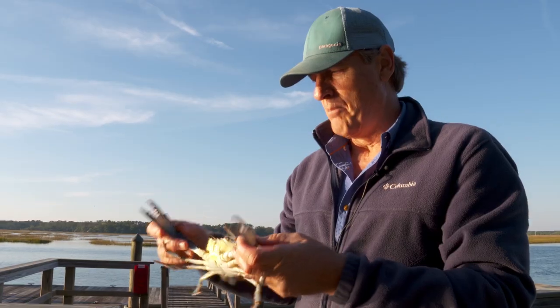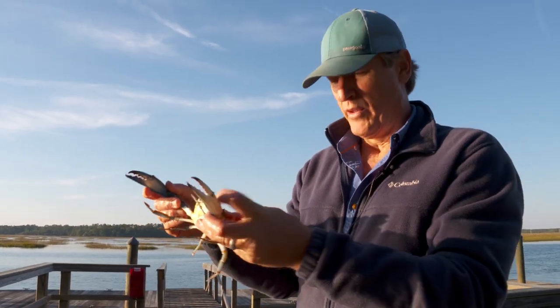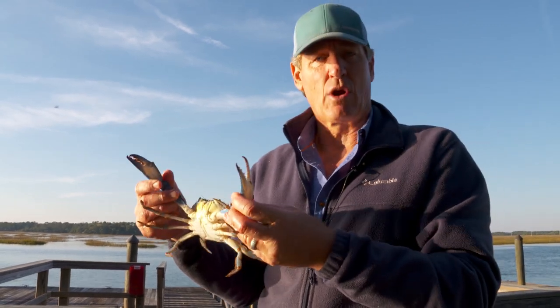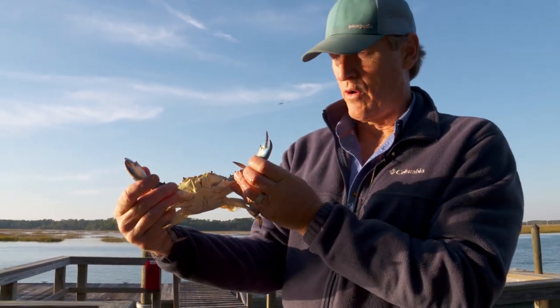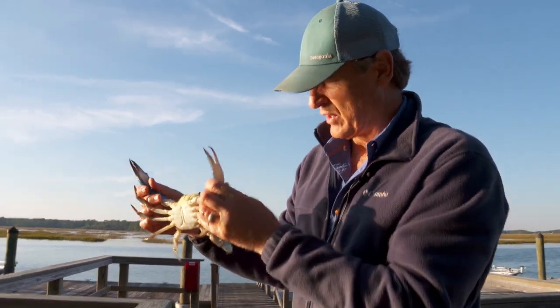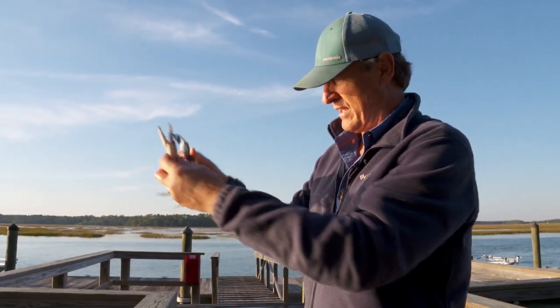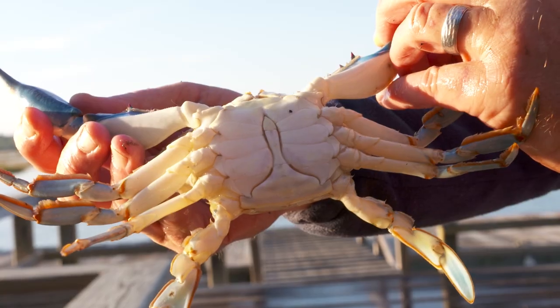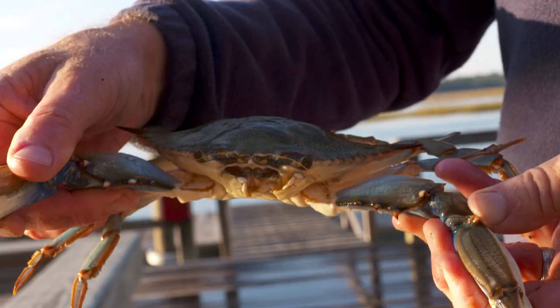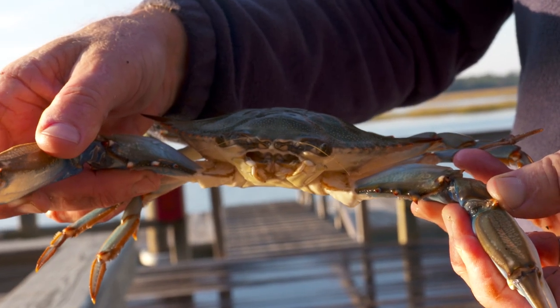You know, when they molt, they're pretty vulnerable. But when they have hard shells like this, they are tough customers. A lot of things eat them, like sea turtles and things that can handle these hard shells. But this is obviously a male. You can tell by how much blue there is on it, how big it is. But also, look at the apron here. Much narrower apron, much more pointed, and no bright red claw tips.